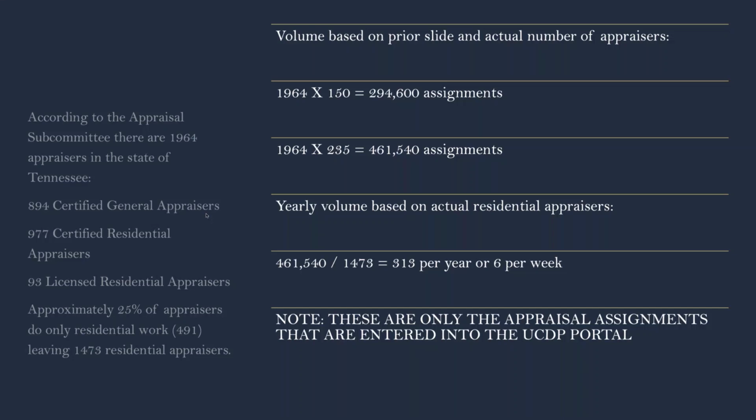So for 52 weeks of the year, these are only the ones being done for secondary market guys. They're not FHA, they're not USDA, they're not loans that are being shelved. These are just the ones going into the UCDP portal.